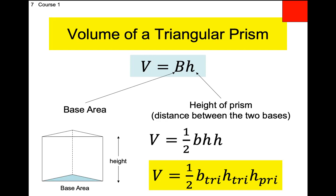The issue is finding the base and the height of the triangle. It's not going to be a triangle floating there all by itself. It's going to be this ugly shape. And remember yesterday we talked about how your eyeball can flip things around on you. So that's what you've got to deal with.